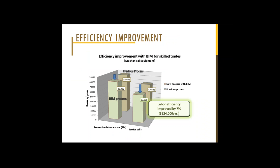So what we've been seeing, basically, we're interviewing our trades, we're guessing as far as savings go. We're seeing that with the BIM process in place for our preventive maintenance, we're going to reduce our hours from 85,000 previously to roughly 80,000. With our service calls, we're looking to reduce from 7,000 down to 57,000. So overall, we're looking for a labor efficiency improvement of 7%, or roughly $500,000 per year.